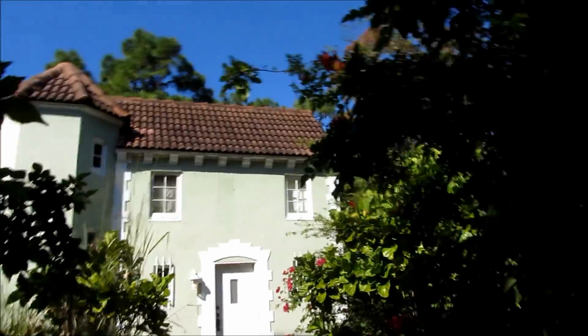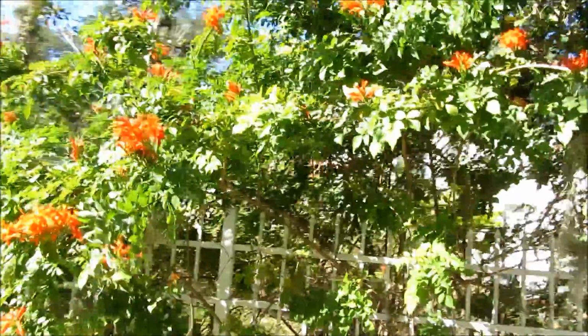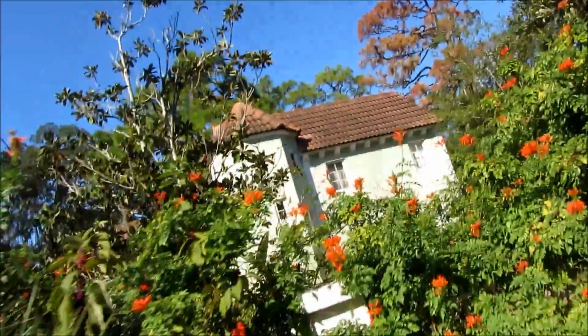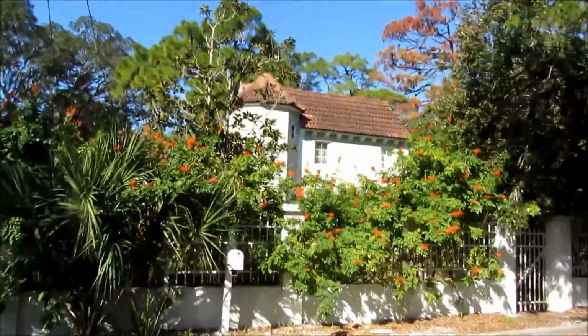And I think it's been redone a little bit. I think the lady said she was redoing it. I think maybe it would look a little bit cooler if the trees weren't in the way. You could see the top from back here a little bit better, but it's like a little mini house.